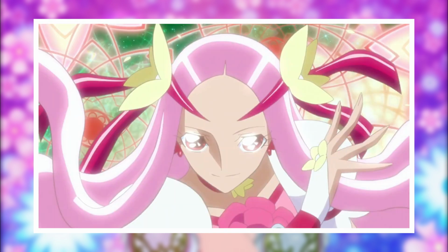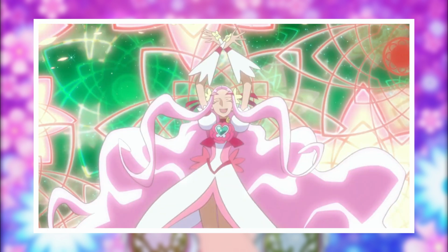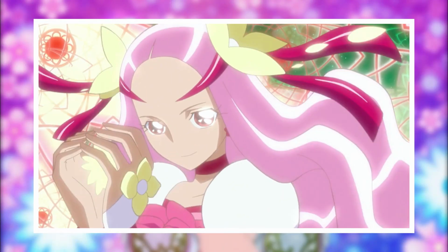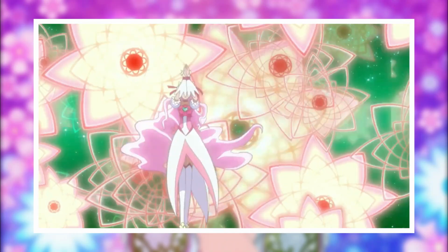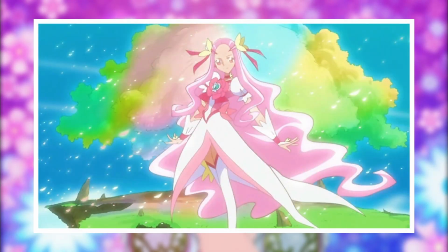The butterfly clips on her hair are really cute, and I love the flower details on her outfit. Her transformation is brief, but it's really beautiful. We only get a phrase, but she's got these gorgeous flower frames in the background, and a little flower friend that appears in her hand. I really like the backing track too. I think the brevity of this makes it special, kind of like a Christmas miracle.